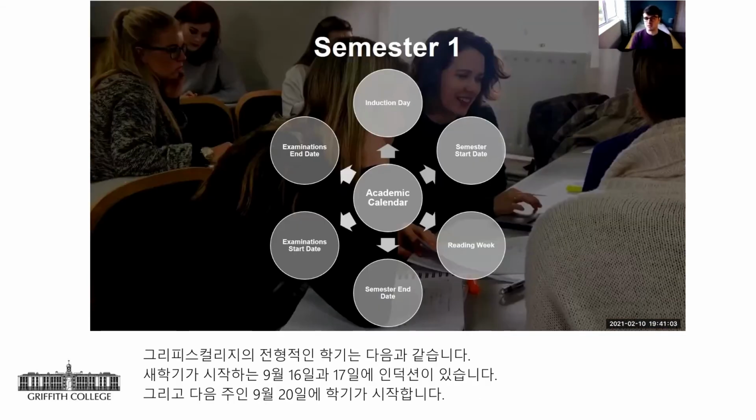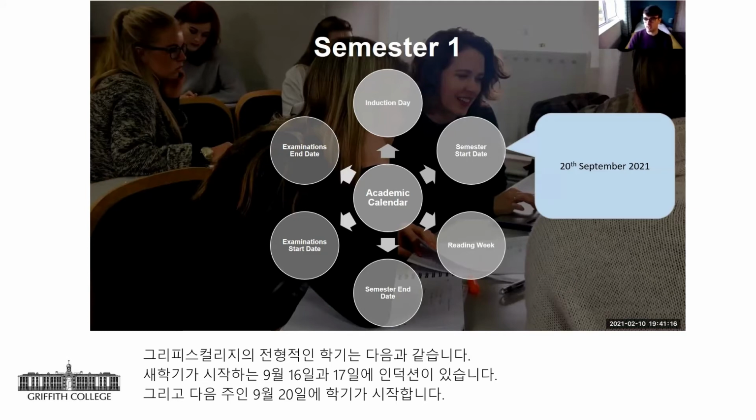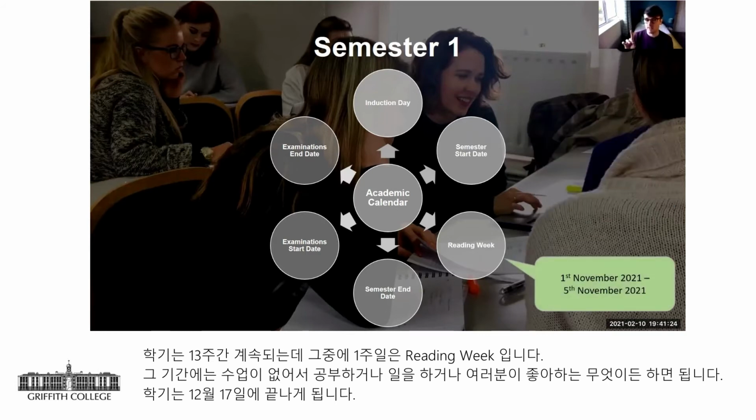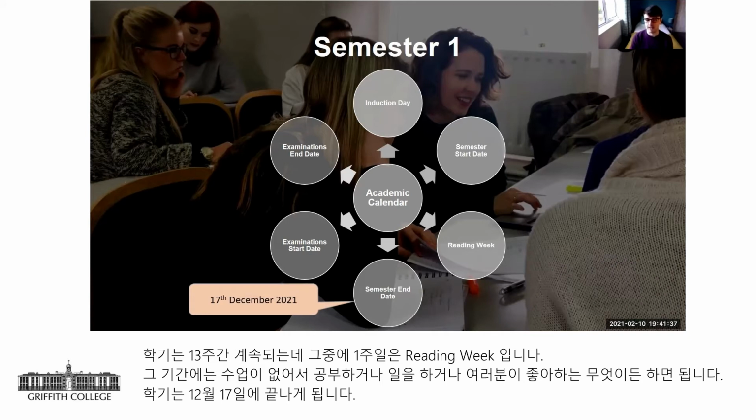Okay, so what might a typical semester look like in Griffith College? For the upcoming semester, the induction day is the 16th and 17th of September. And then the semester starts the following week on the 20th of September. The semester will last for 13 weeks, but there is 1 week in that 13 weeks where you have a reading week. This means that you don't have any classes and that you will have time to study or work or whatever you would like to do. And then the semester will end on the 17th of December.